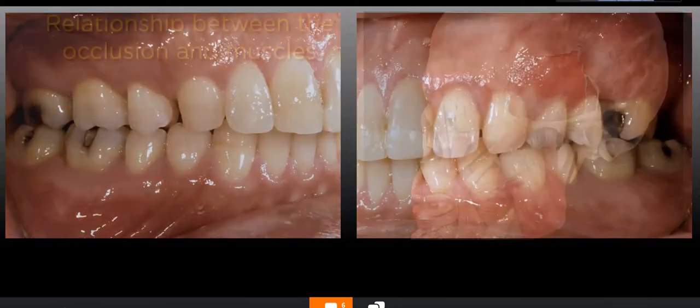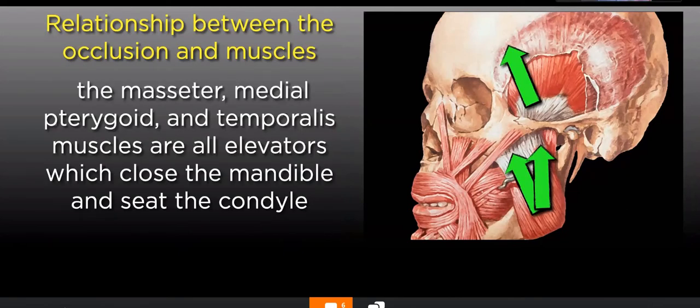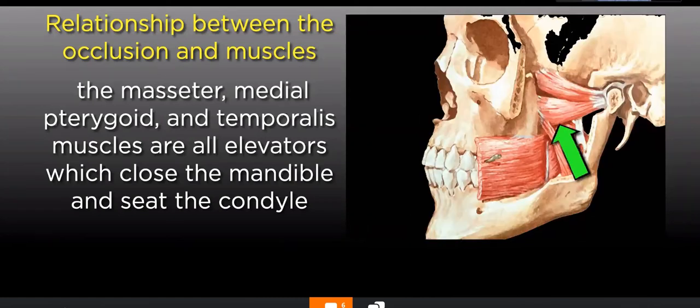Now, let's talk a little bit about intercuspal position and muscles. The elevator muscles all want to lift the condyle up and forward. In other words, if we didn't have anything in the way, when those muscles contract, the condyle would go up and forward into a seated position. The medial pterygoid wants to do the same thing. What keeps the condyle from being in that position are posterior teeth and the lateral pterygoid muscle.